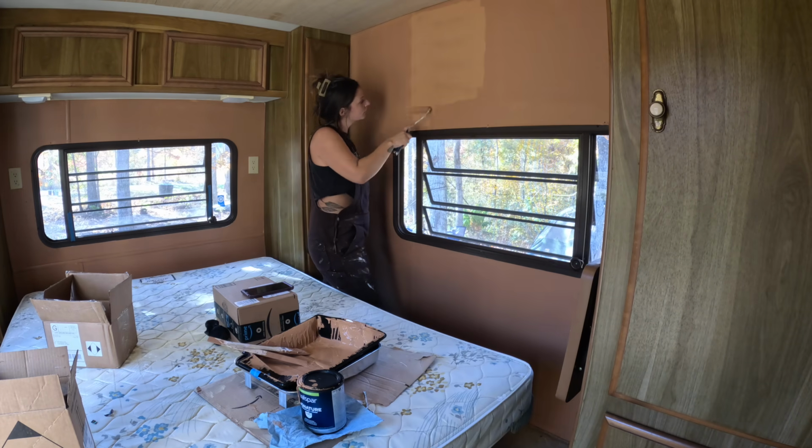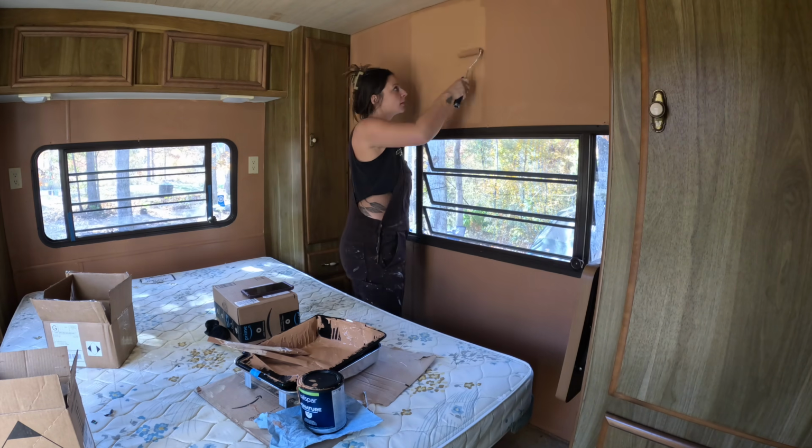The first coat is completely done. I am now starting to work on the second coat to get this room finally looking like a little home. I'm obsessed with the color. For those who are interested, this color is Terracotta Trail. It's from Lowe's. It's like a Valspar, I think, color. We're loving it. It actually looks maybe a little bit more brown on the camera than it is.